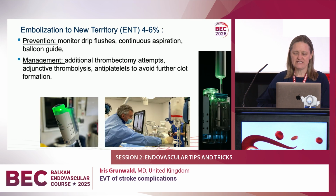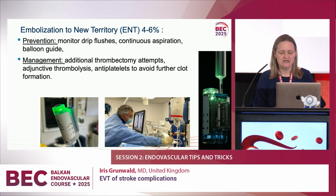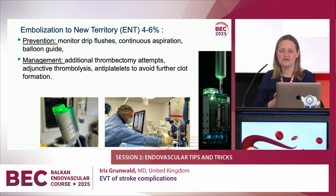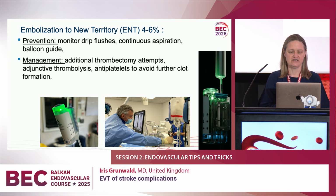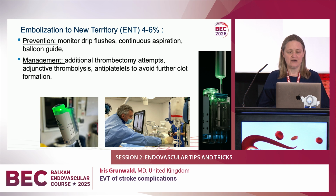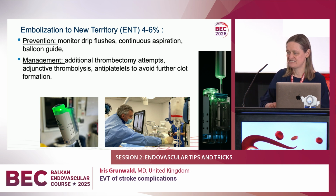So one way of avoiding it is having a flow body, or having someone positioned next to the drip lines to only watch the drips and see if one of the drips is not moving. So monitor the drip lines, or have a device that will alert you if it is not dripping. You can do additional thrombolysis, RTPA for example, if needed. And you could also consider additional antiplatelet therapy, to stop any additional adherence of thrombus on the already existing thrombus.